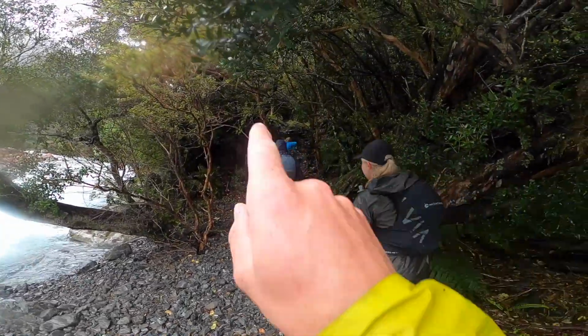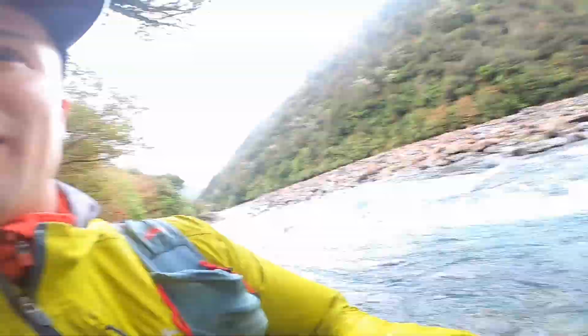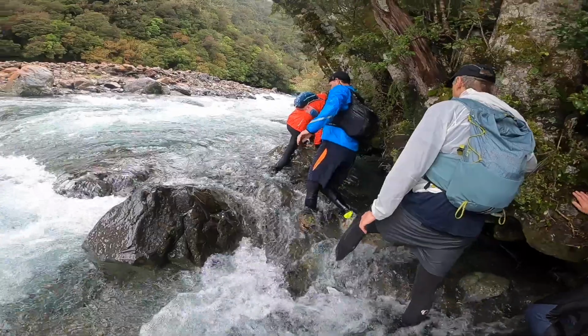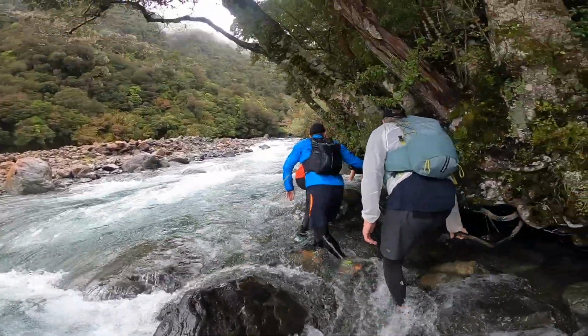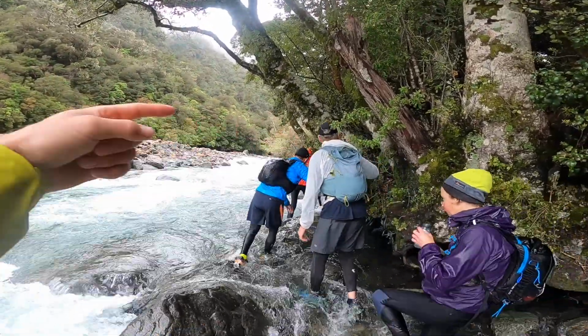Into the track. Alright, let's see it, Sia. Sia's trying a hot line. I always stick to the normal lines, but Sia likes to explore, which is good. So we're just sneaking up here, and we're heading for that orange marker. Can you see that? That's the orange marker there. And we're cutting into the bush, into the proper track.